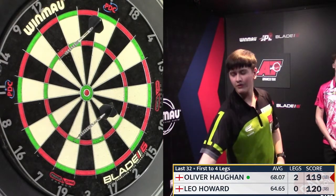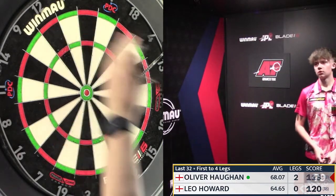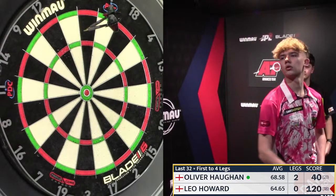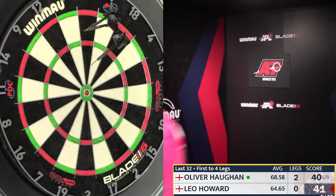But a beautiful first start. Oh, and he's unable to find the 12 or the treble. He got greedy perhaps in going for the treble 12, and that proved fatal. And they'll be dancing on the streets of Copner if he takes out the 120 here. The Pompey native is Leo.